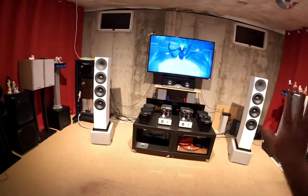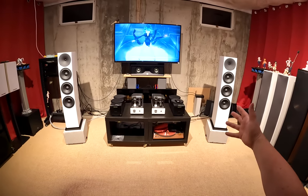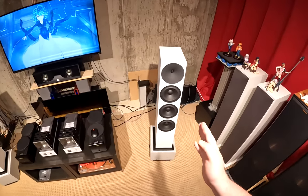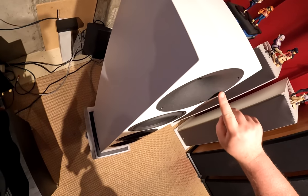There's sound everywhere. Because it's shooting speakers out the back, and it's shooting speakers out the front. And those tweeters, if you don't know, because I've done so many Buchardt reviews now, these tweeters have this huge waveguide that's got this very specific shape.